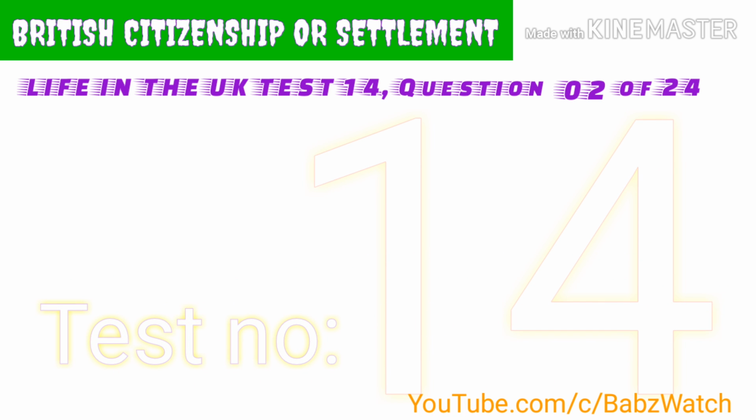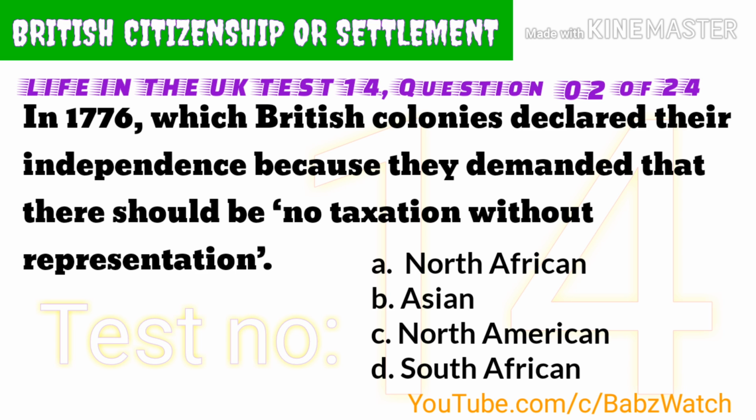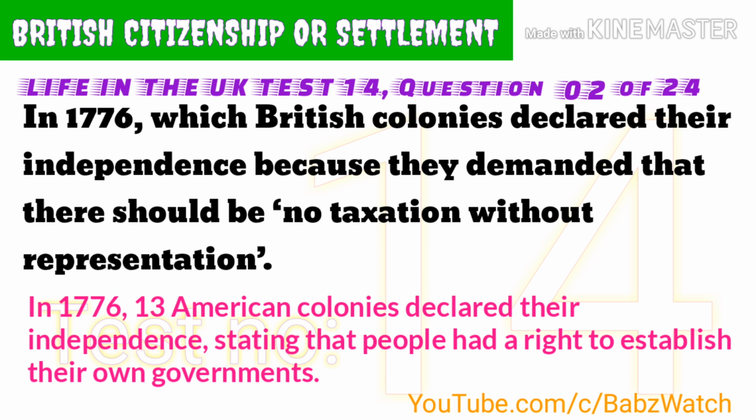Life in the UK Test 14. Question 2. In 1776, which British colonies declared their independence because they demanded that there should be no taxation without representation? A. North African. B. Asian. C. North American. D. South African. The correct answer is C. North American. In 1776, 13 American colonies declared their independence, stating that people had a right to establish their own governments.